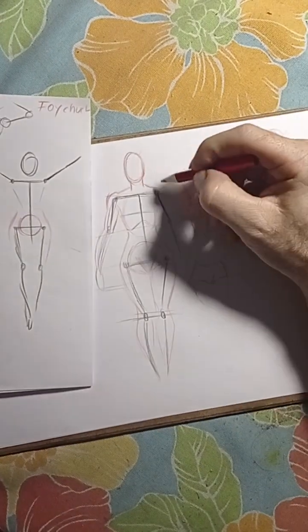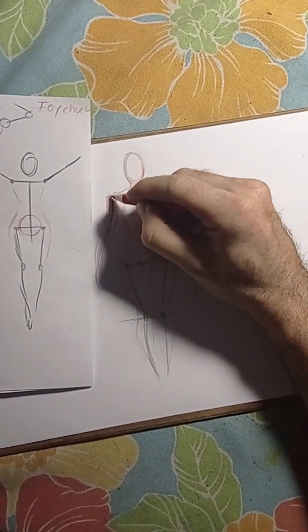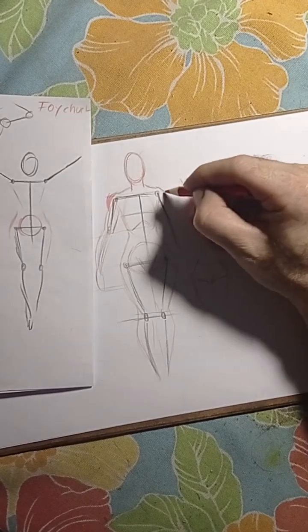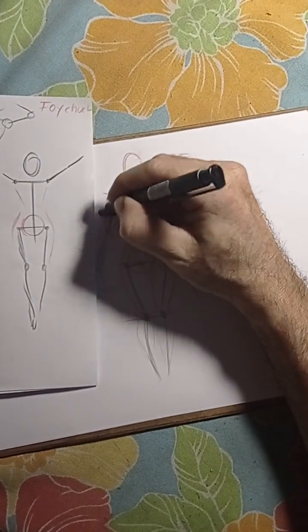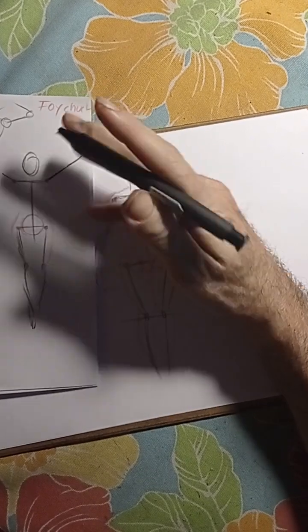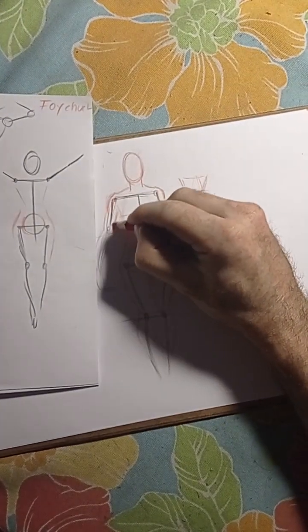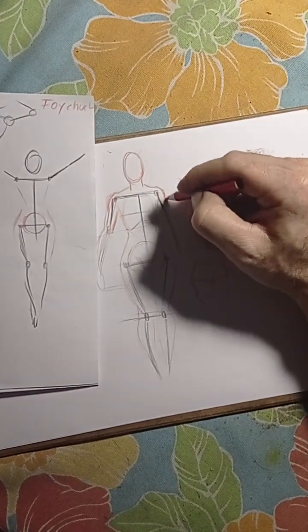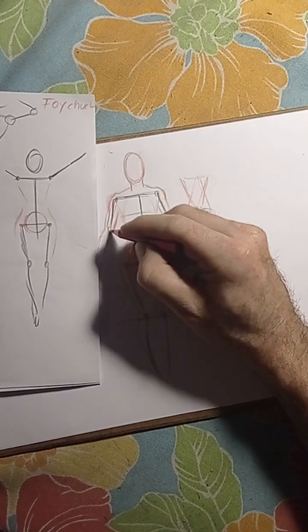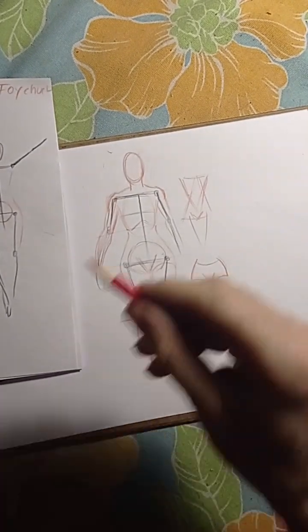So then right here, we'll do the shoulders. Could be that maybe I exaggerated the shoulders. I think that's it. Yeah, maybe I'm going to erase this right here. Just make it nice and level there. Right there, okay. Yeah, it's just I'm so used to doing superhero women and I have to remember that we're actually concentrating on a human body.